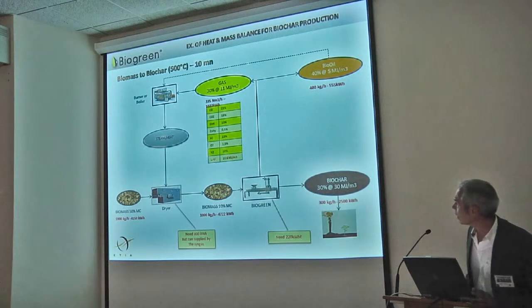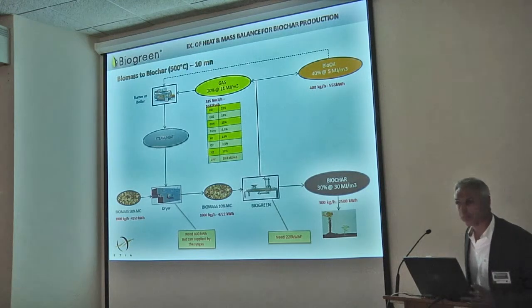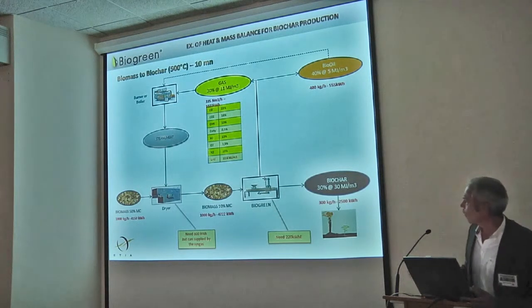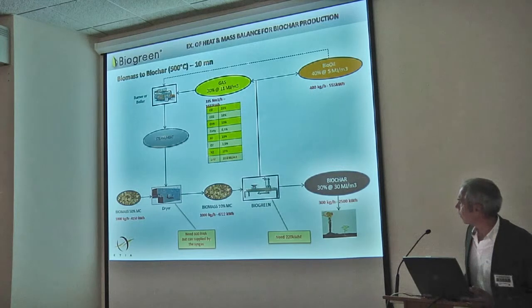Here, when we want to produce biochar, we want to be at a lower temperature in order to also maximize the yield. So here you have a rough idea about the heat and mass balance. If we start with 50% moisture content feedstock, we have a dryer. We can go down to 10%, then pyrolysis, make the biochar.